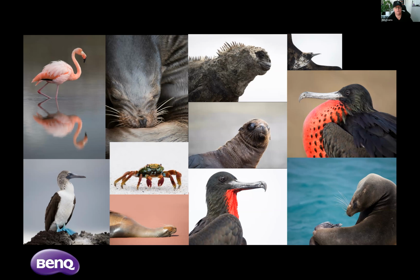So that photo of that seal all curled up there, filling the frame, there isn't a shot where there's a wider body of that seal. I actually zoomed right in and took that like that.